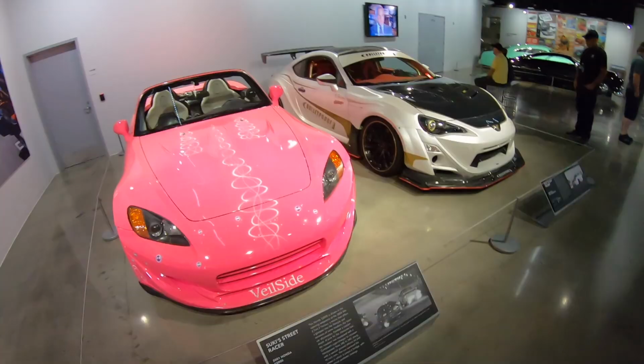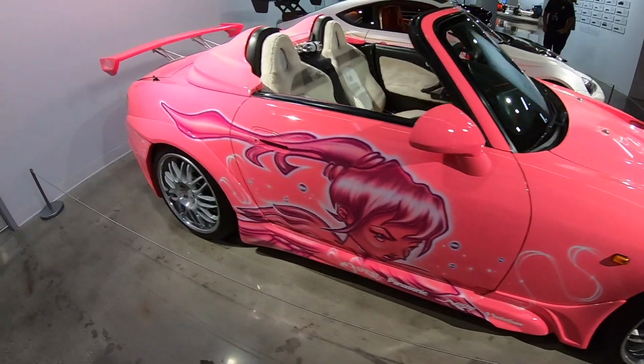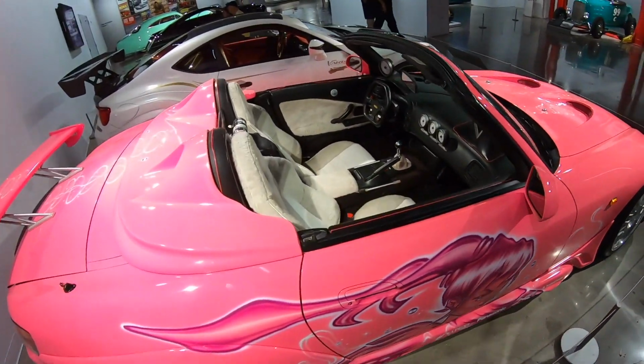All right, so I'm looking through here, we were gonna find something for our import scene people, and I think I found it. Alright, do you know what this is? Fast and Furious fans, you know what this is? This is Suki's Honda. A very distinct pink. I like it because it matches the rosy cheeks of our wild man.